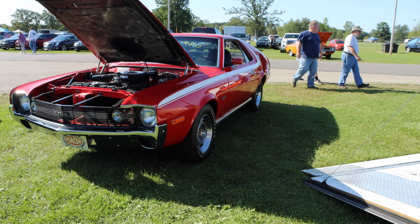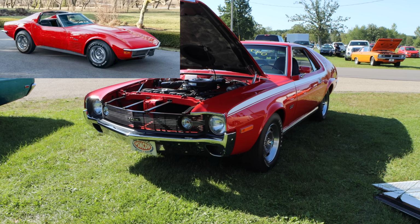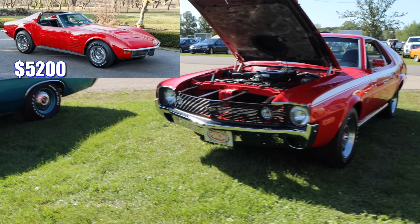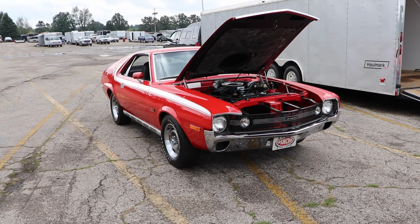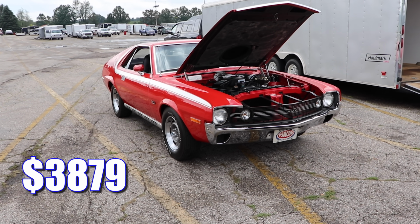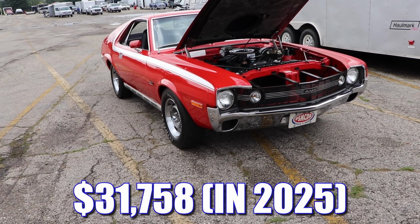And being that this thing is a bona fide sports car, it could be seen as a competitor to the Corvette. But here's the numbers. A base hardtop Corvette in 1970 started out at $5,200. If you wanted any little performance, and let's say you upgrade to the LT1, that's another $500. This AMX, on the other hand, with a 390 in the Go Pack, you were picking up for less than $3,900. So almost $2,000 cheaper than the Corvette. And if you adjust for inflation, that would be under $32,000 today.